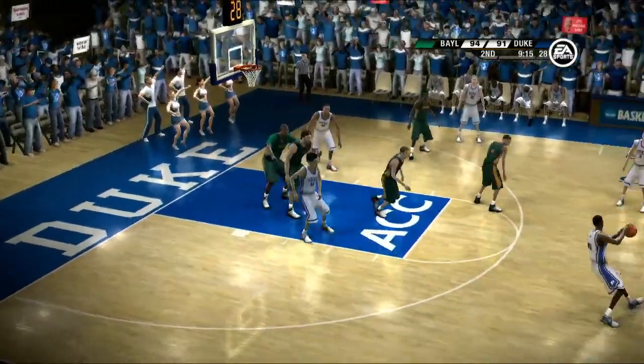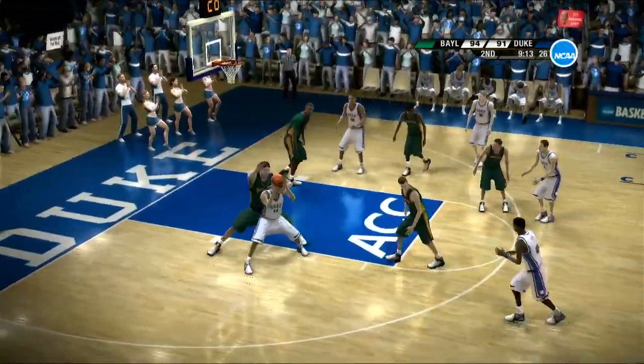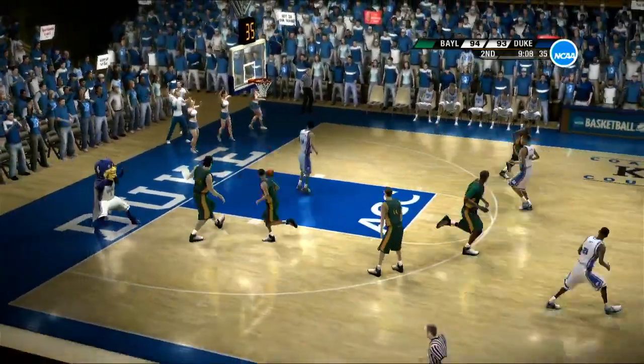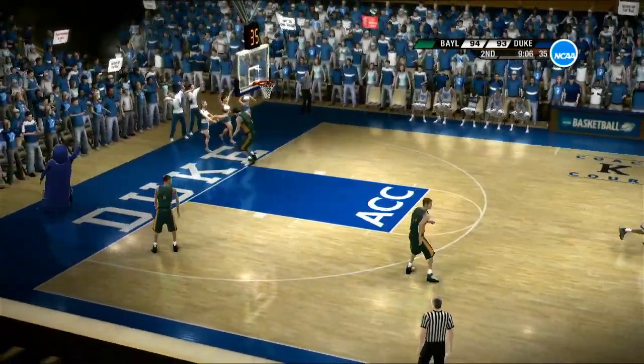They go inside and now back outside. I tell you, inside-outside action always works. With the catch. Nice execution on the spin. I tell you, great spin move to the basket.